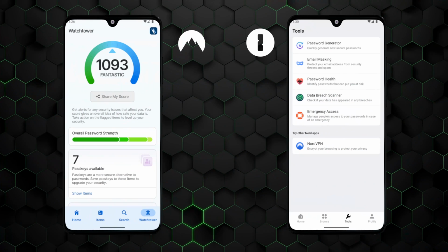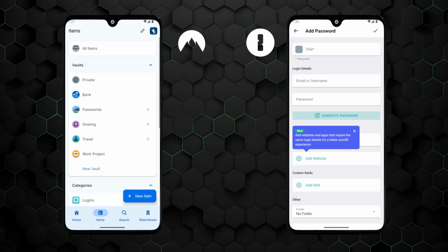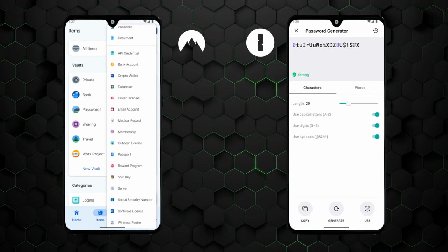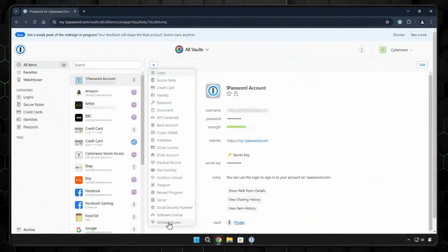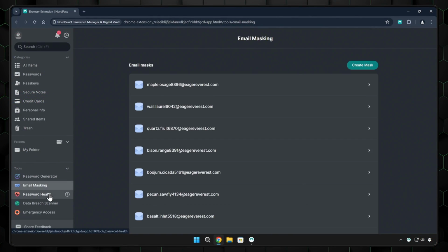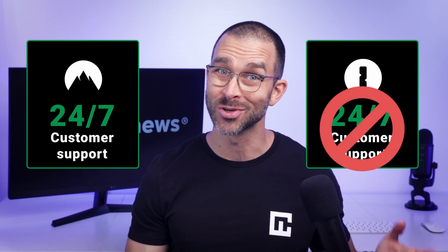As for the mobile versions, each one offers a minimalist layout with straightforward navigation. However, I found that 1Password had a limited range of features compared to NordPass. Additionally, the browser apps are just as modern as the desktop versions and are available on all commonly used browsers. When it comes to the app's interfaces, both providers offer a modern, easy-to-use layout and minimalist design. The only note I make is that while NordPass has 24/7 customer support, 1Password does not.